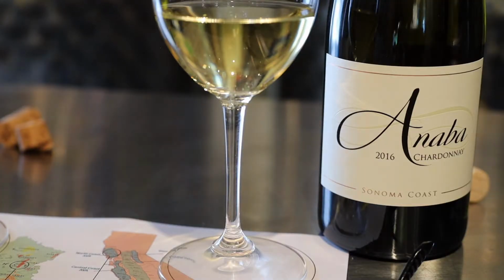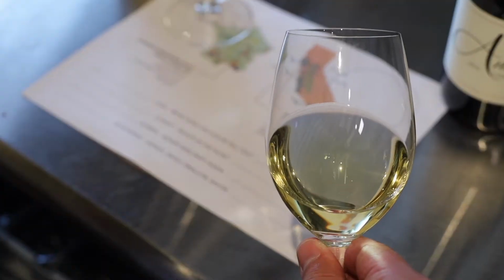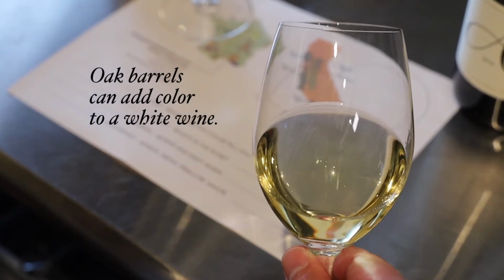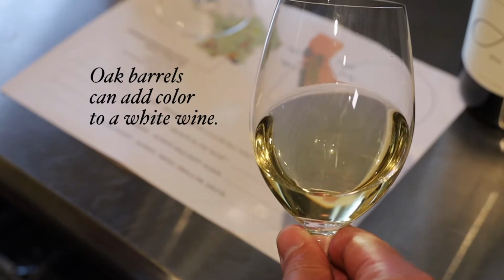Let's check out the two wines that are in this weekly tasting pack that I just put together called Chardonnay, the French Traveler. This one is from Anaba. They're located in Sonoma, and for this particular wine, they sourced the grapes from the Sonoma Coast, which is slightly cooler. So as you can see here, the color for this one is slightly more intense. It's more golden or maybe more lemon yellow. And that intensity is coming from barrel fermentation and also 17 months in French oak.